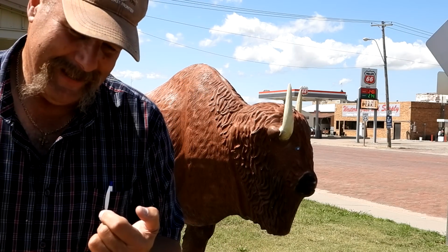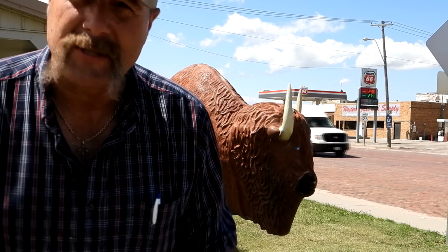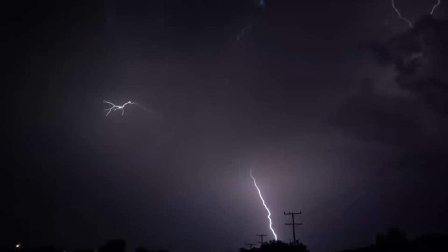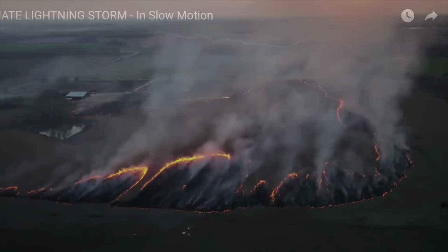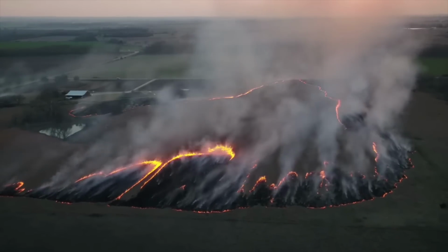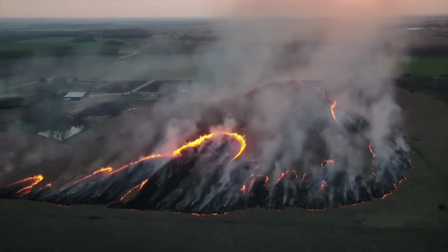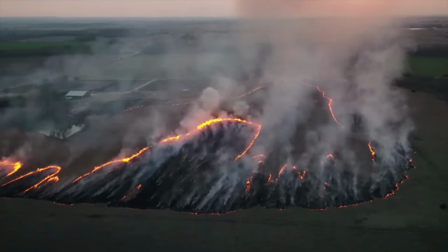You got all this open prairie, all this grassland, not a lot of rain. It gets hot and dusty and dry, and a lightning storm comes along. There's not a lot of rain in it, but it's a big storm with lots of lightning, and a lightning bolt hits the ground and catches the grass on fire. And there's wind, and it's blowing and blowing, and this fire kind of gets out of control and runs across the prairie.